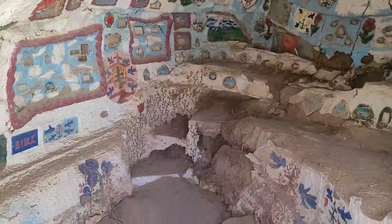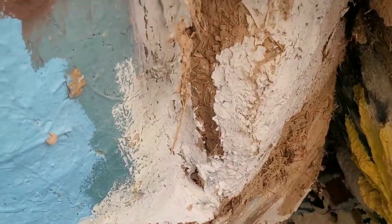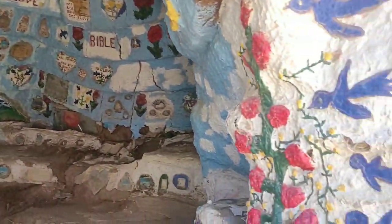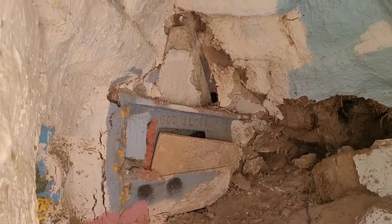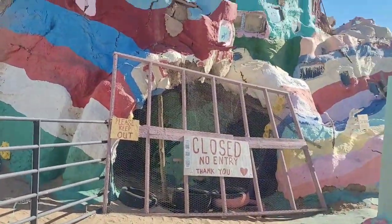So this is one of the little rooms in Salvation Mountain, but it looks like they've closed most of them off. You can see it was constructed of mud and hay, or hay bales covered with paint. That's what I was told. But you used to be able to walk in all of it. You used to be able to walk through it. But it's been like 9-10 years since I was here last, so I guess they've closed it off.